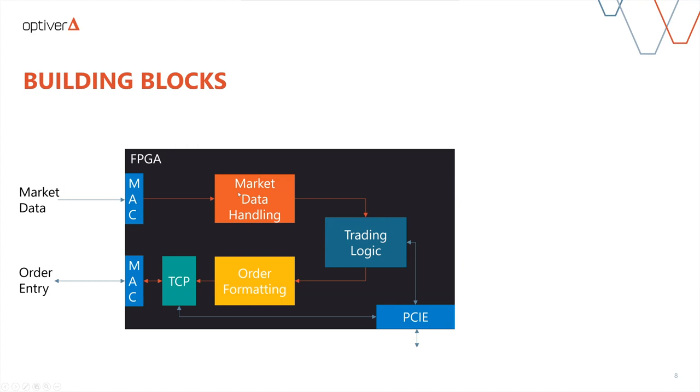So once you've gotten rid of your networking headers, you're left with just your payload. And this is where the meat of the order message really is, that somebody wants to buy 5 shares at 10 euros. Now, every exchange tends to encode all this information in their own native format. So you'll have to consult the relevant exchange.